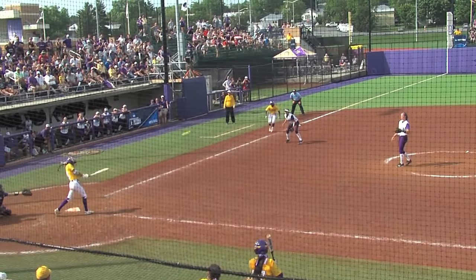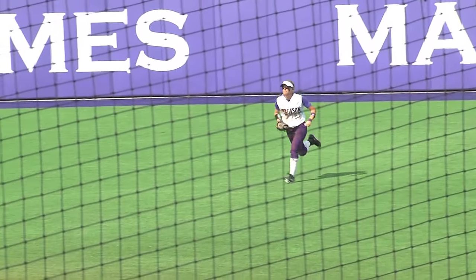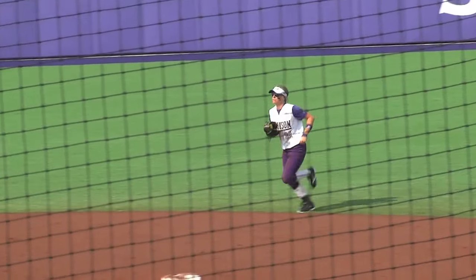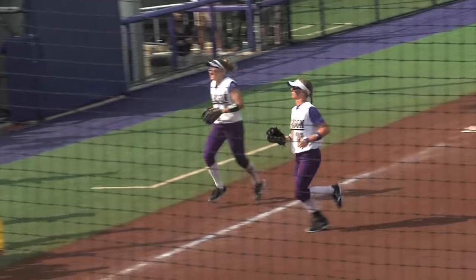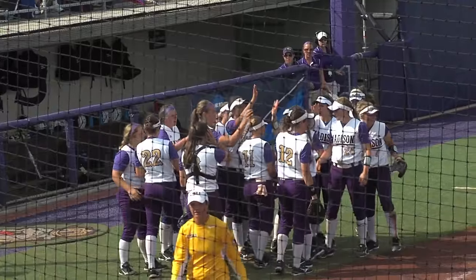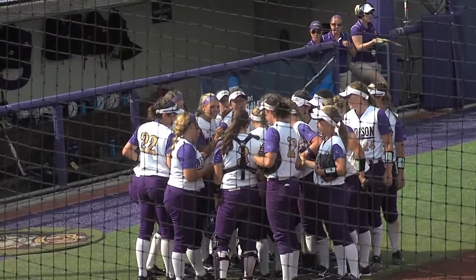The 0-1 pitch is shot to center field, and Brammer makes the catch. Wow. She has been absolutely outstanding out there. I talked about it earlier in the inning, the fact that she is perfectly placed on each fly ball that she gets. It's absolutely amazing. That ball was slicing back to her. Yeah. Because I thought it was straight away center field, and it came back.